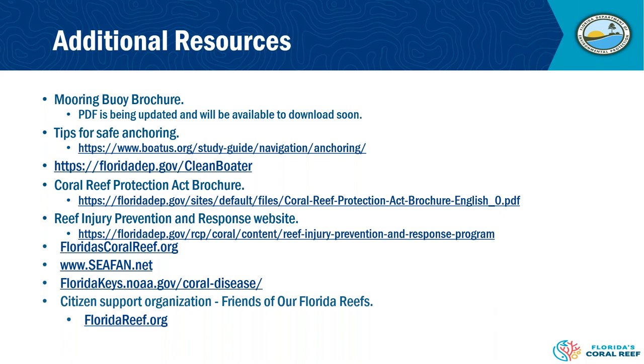And here's some additional resources. So I'm just about at the end. If you want to take a screenshot of this for any of the extra websites, we did just get a new shortened URL link to make things a little easier to get to my program website. So the Reef Injury Prevention and Response website is also now floridadep.gov/RIPR, R-I-P-R. So a little easier to get to our website now, but there's a lot of different references there.